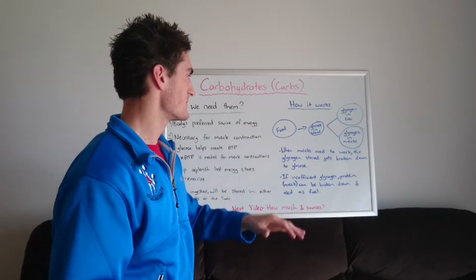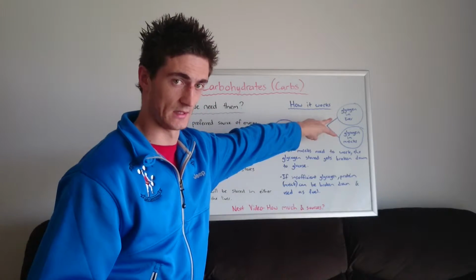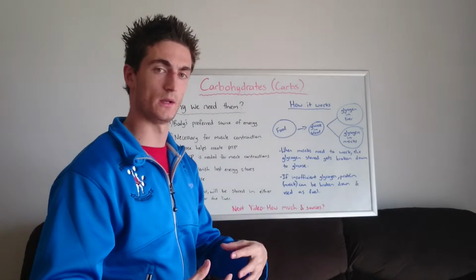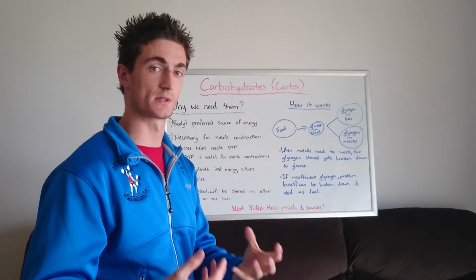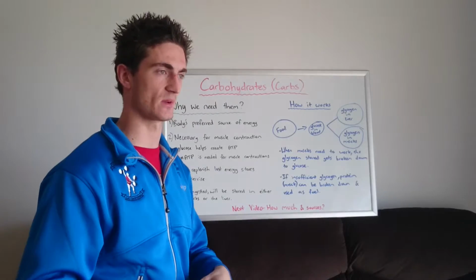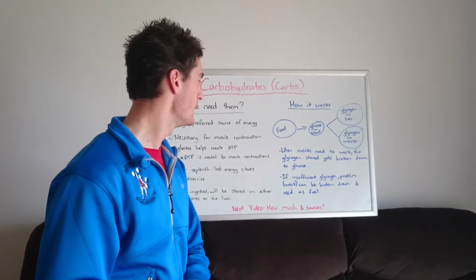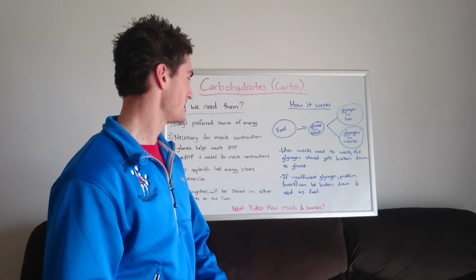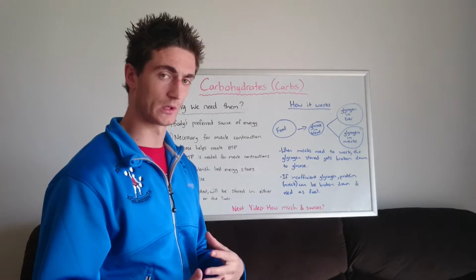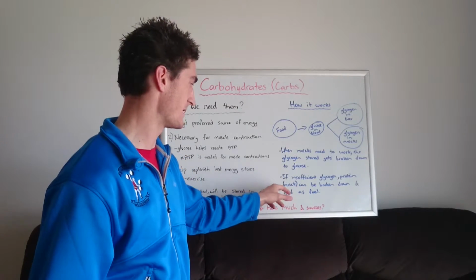So when your muscles need to work or contract, the glycogen stored, so that's in the liver or the muscles, will get re-broken down into glucose, which is a simpler form, and sent to the working muscles. So when you exercise, it will get sent to your legs or to your arms, depending on what muscle groups you are using. If, however, there's insufficient, so if you don't have enough stored glycogen, your body will tap into your protein stores, so that's your muscles.